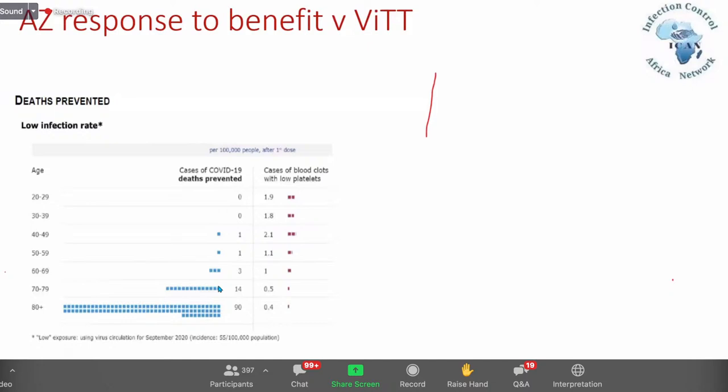there was none. So really what they said, what they show, what they were trying to talk about was that the deaths that were prevented were being prevented in those which had the lowest risk of getting the VITT or problem, as you can see down here.